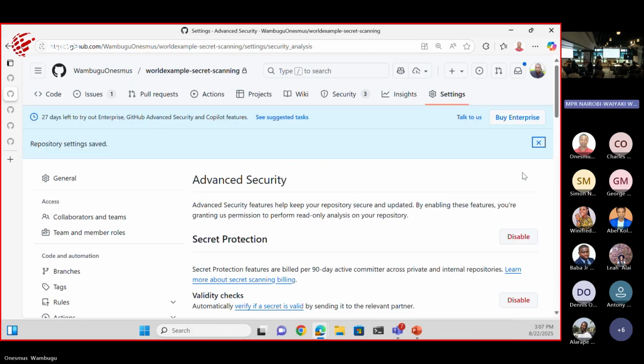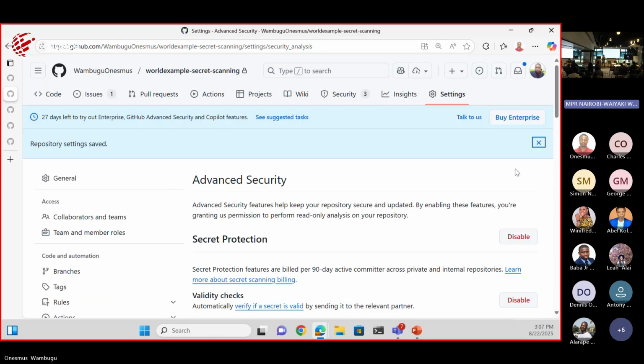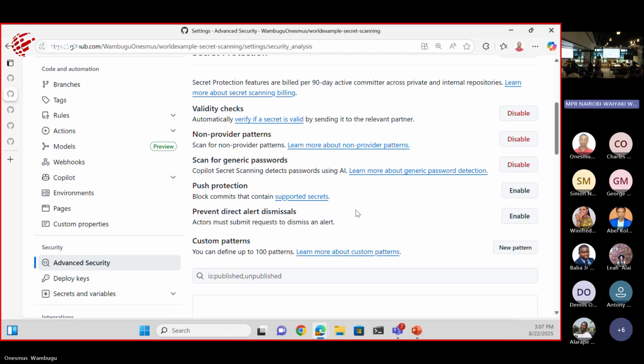You can also go ahead and enable scan for generic passwords. Maybe a developer was working on a web portal, and then they committed a password. With that, you will be able to detect that. And then push protection, which is most important, but I won't enable push protection at this point until we push the secrets, and then we see how it will detect the secret.